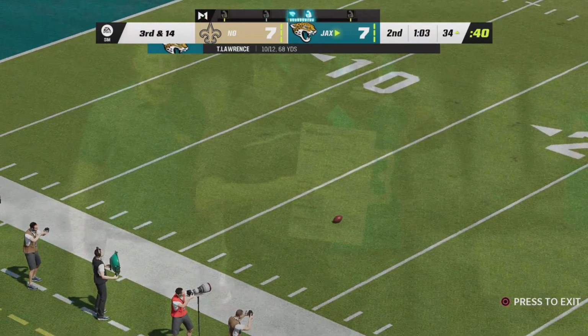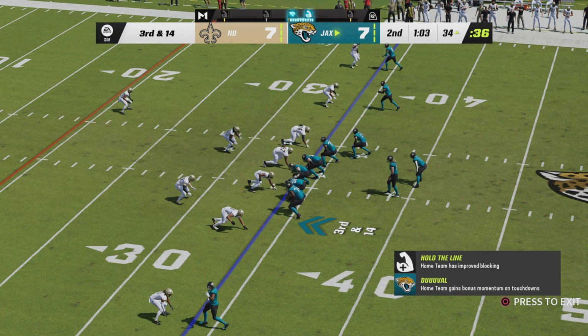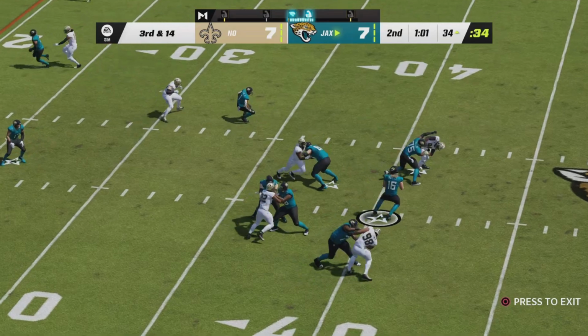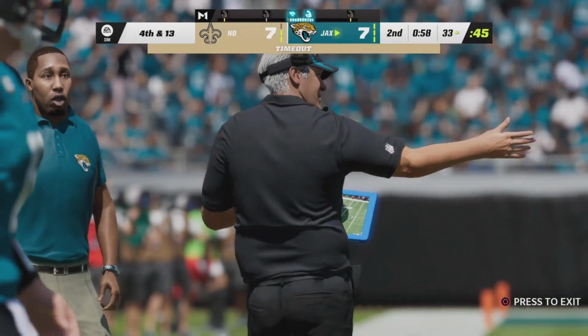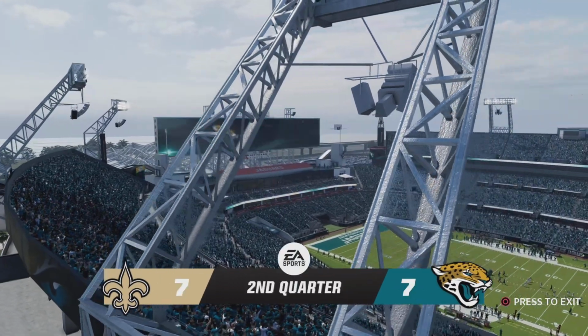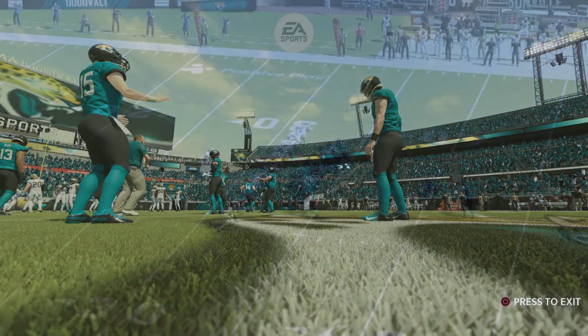Throwing again on 2nd down, but this time it's incomplete. An incomplete pass on that last play, and that means they'll need to come up with something here on 3rd down. They'll drop that underneath to Etienne. The Saints going to call the first of their timeouts as the stoppage will come with a little under a minute to go in this first half.